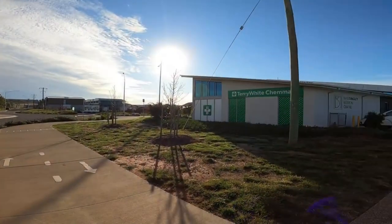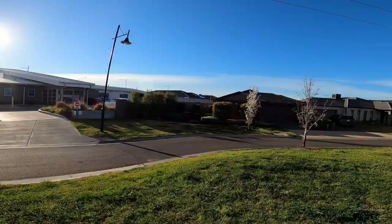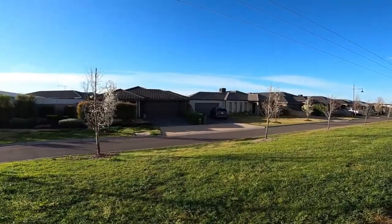So this is a clinic here, Meddingley Medical Center. It has just recently been built, and all these houses have been built in just the last couple of years.